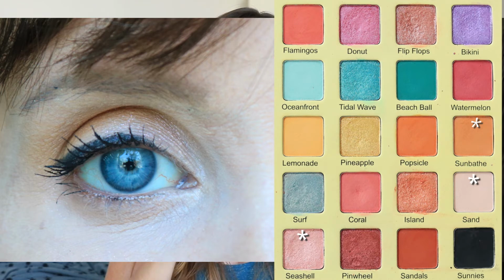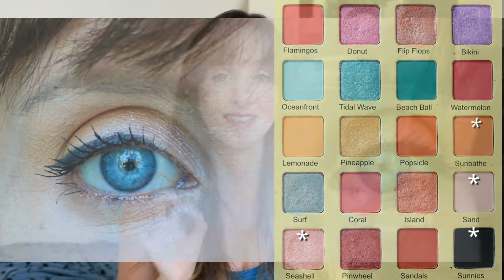And then I did put Sunnies as basically my liner. I did use my pencil liner to line close to the lash line, but then for the wing, I used Sunnies with an angled brush. It is an intense black. So those are all the looks that I have done with this palette recently.